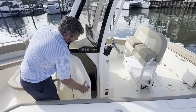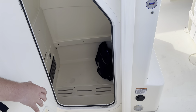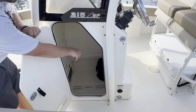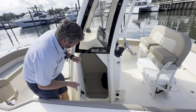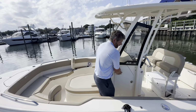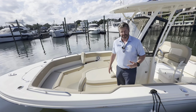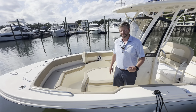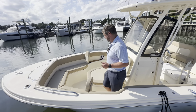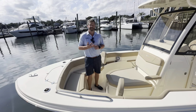In the center console, have a good space in here. You could add a porta potty head, but easy access to your batteries back here, switches. Good place to throw a lot of storage down in there and lock off. Added fender pros is another nice option we added on here, so you can keep your fenders separate from your dock line cleats.